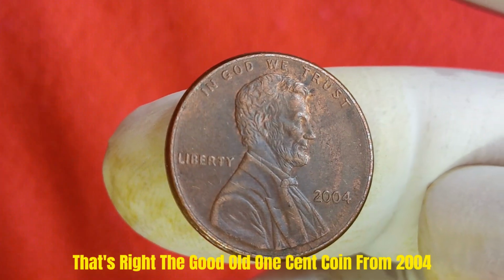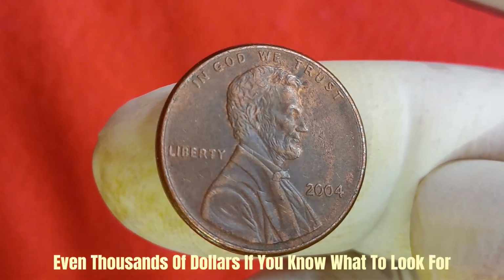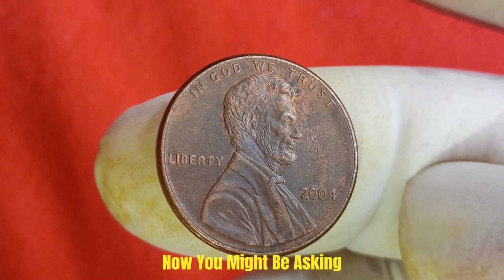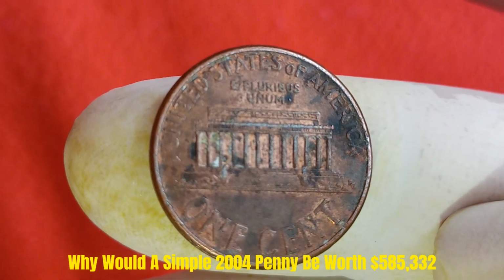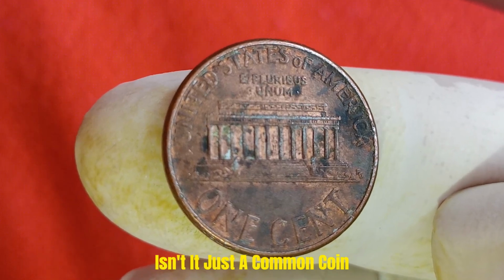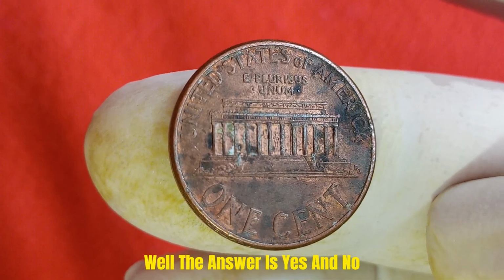That's right, the good old 1-cent coin from 2004, which could be worth hundreds, even thousands of dollars, if you know what to look for. Now, you might be asking, why would a simple 2004 penny be worth $585,332 in the current coin market? Isn't it just a common coin? Doesn't everyone have these lying around? Well, the answer is yes, and no.